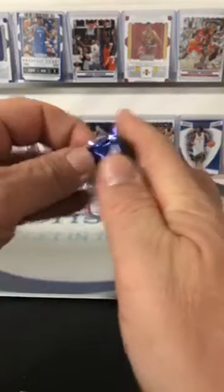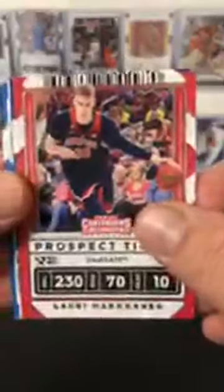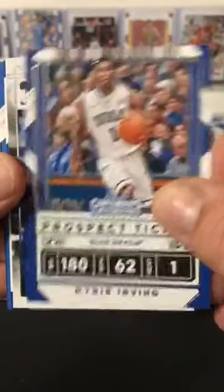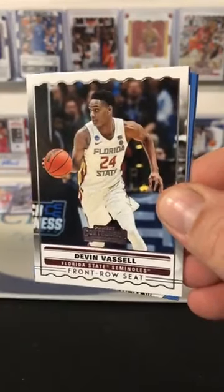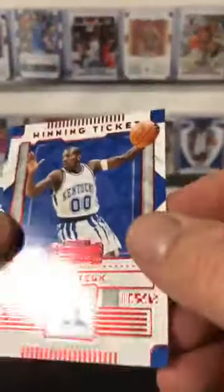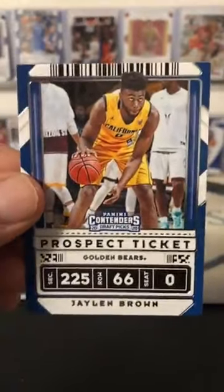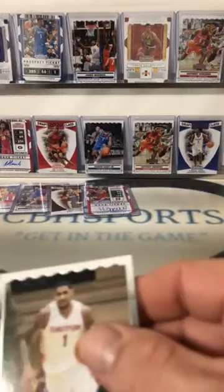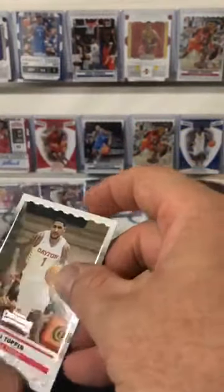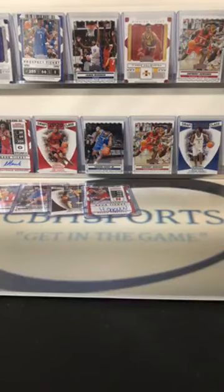Last pack of blaster number two. Lauri Markkanen. It's Kyrie. There's Devin Vassell from Florida State. Devin Vassell, he went to San Antonio. He's going to the Spurs. His rookie card. So Tony Delk. Zach LaVine and Jaylen Brown. Jaylen Brown, let's go ahead and mount up Obi Toppin here. Hope he's throwing a lot of alley-oops down from RJ coming up.